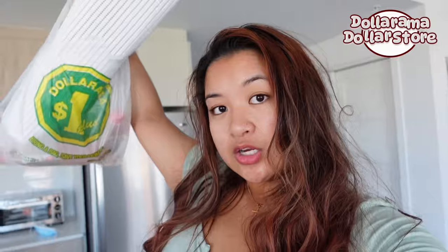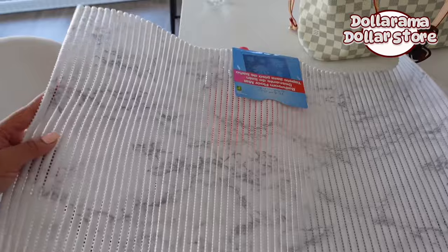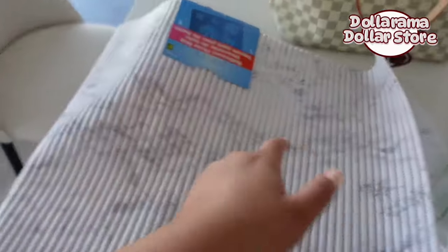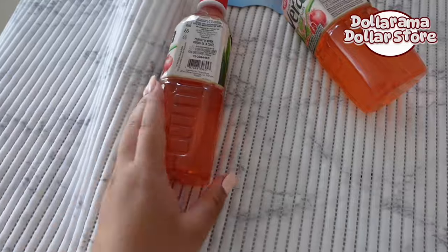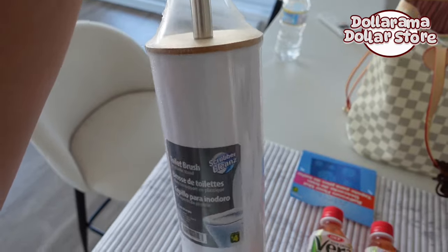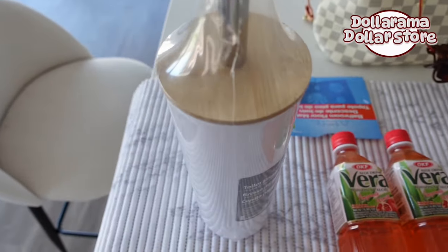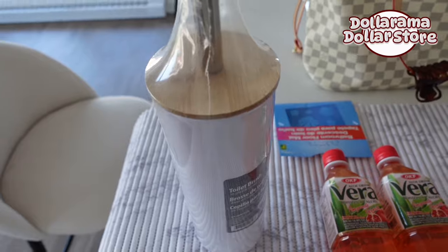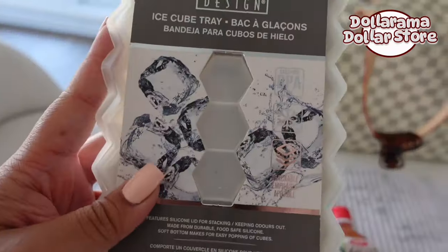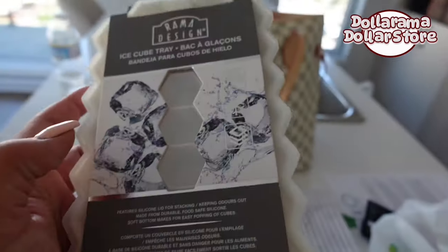But I went to the dollar store again yesterday, so you guys know what I got. Bought this bathroom floor mat, marble design, and I really like the texture of this. It's out for our bathroom for now, just to have something there. Two aloe vera, pomegranate aloe vera drinks. I remember drinking this, it was so good. And I found this toilet brush that matches our aesthetic. I only got one because I want to try it out first and see if it's actually worth it. An ice cube sleeve, if you don't have an ice cube maker. Cute. It also has a cover on top so the water doesn't spill. So I'm gonna try this out today.